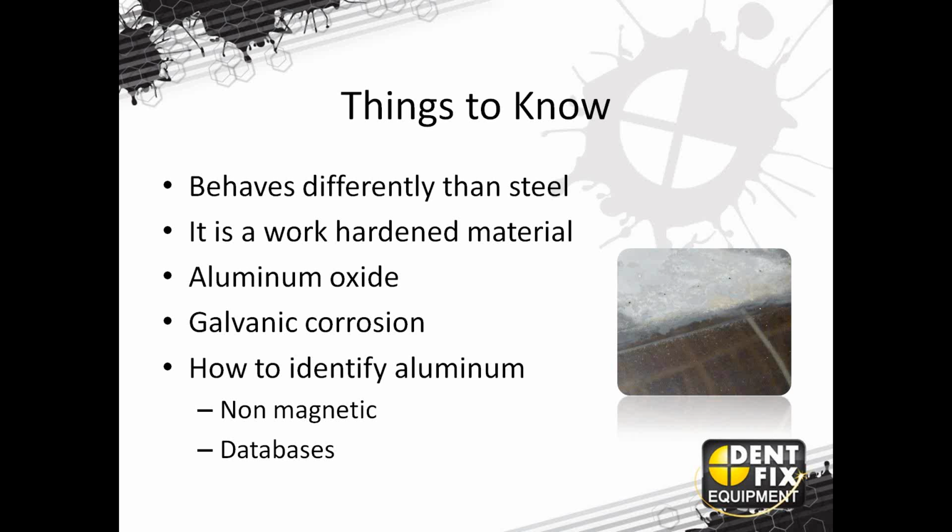The next item here is galvanic corrosion. This is the most important thing of this webinar, or of working with aluminum repair, is this galvanic corrosion. This is a corrosion that happens on the aluminum when it's in the presence of steel. Scientifically, it's a less noble metal giving of itself to a more noble metal. But what happens is the aluminum will start corroding in the presence of steel particles, steel dust, that kind of thing. And the corrosion happens very quickly.